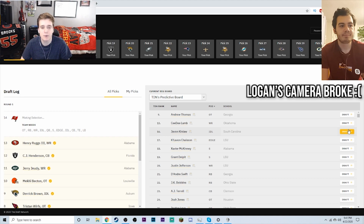If they don't trade up, I know a lot of people are thinking the Bucs are going to trade up at this point. That's not a guarantee, especially in the first round. We've never seen the Tampa Bay Buccaneers trade up. Actually, the Buccaneers have traded back multiple times in the first round since Jason Licht has been the general manager. But here, in my opinion, I think it's down to Javon Kinlaw, probably Andrew Thomas. You're not going to take a CeeDee Lamb. Clelin Ferrell is interesting out of Clemson, but the need isn't necessarily there considering you have JPP and Shaq Barrett as your starting edge rushers.